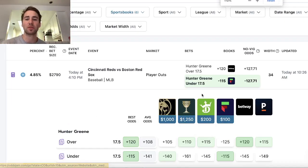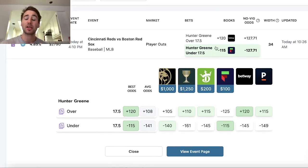So here's one of the first plays that I went with. It's Hunter Green under 17.5 outs, right? And you can see it's the bet in bold and in green, and it's on Fliff. So on Fliff, we're getting this play at minus 115 odds, right? And what's interesting is if you look at this, again, as sharp bettors, we treat every sportsbook as a data point on where the line should be set.